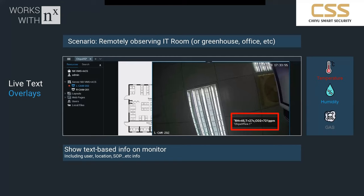So this information you have here, RH equals 45. What is that? This is for the humidity. Okay, so relative humidity is 45, temperature is 27 degrees Celsius, and the CO2 is 721 parts per million. Right.